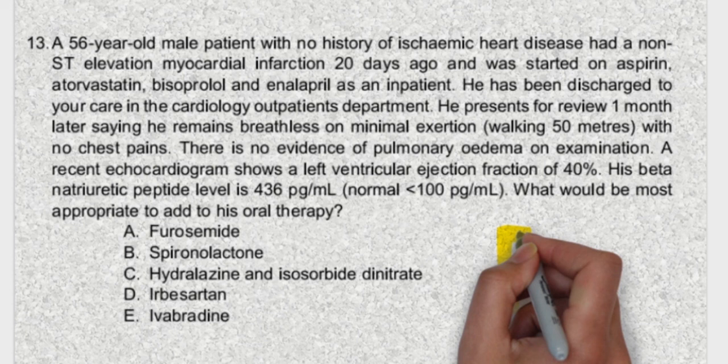He presented for review 1 month later saying he remains breathless on minimal exertion, walking 15 meters, with no chest pain. There is no evidence of pulmonary edema on examination. A recent echocardiogram shows a left ventricular ejection fraction of 40%. His beta natriuretic peptide level is 4,636 pg per ml. Normal is usually less than 100. What would be the most appropriate to add to his oral therapy?